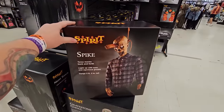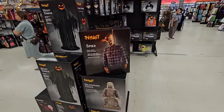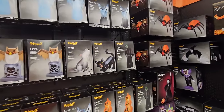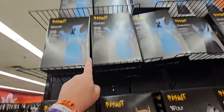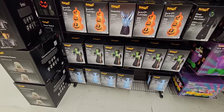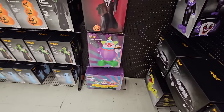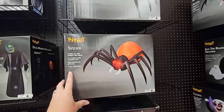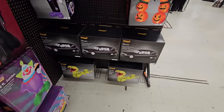I always find animatronics in stores that are not supposed to be in stores. They got an awesome selection of the inflatables over here. Look at this. We got the Secret Keeping Cat here, the Dual Masked Inflatable, the Wolf, the Owl. We got a bunch of ghosts up here, a Gargoyle, Jack-O-Lantern Stacks, Reapers, Bigger Ghosts, Killer Clowns Trio, and the 12-foot Jumbo. We got the 12-foot Ghost Face, the 12-foot Giant Spider, the 20-foot Snake down there, the 14-foot Hearse.